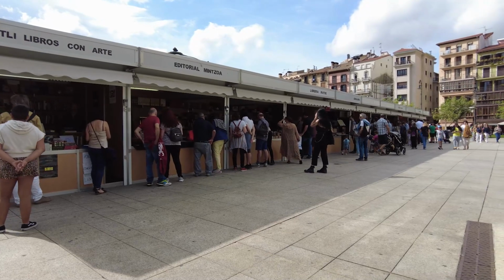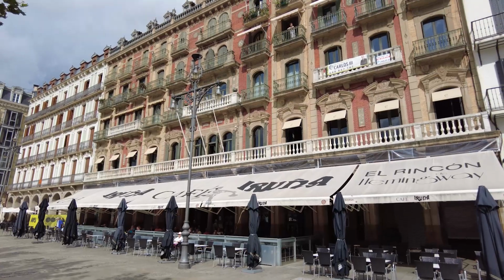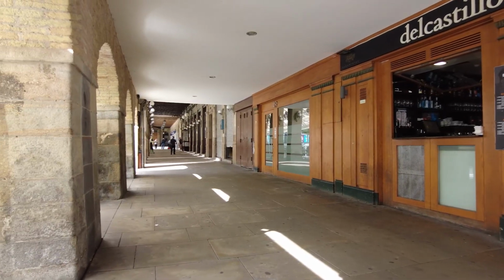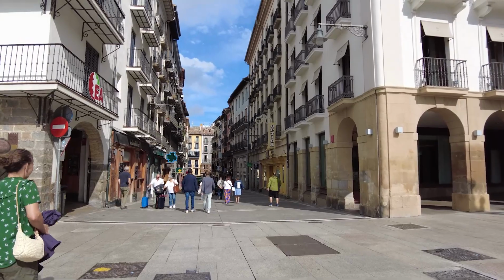This tree-lined square with its impressive bandstand is surrounded by little market huts, and it seems rather popular on this Saturday morning. As well as the market, there are plenty of restaurants lining the square to keep you fed and watered. But as tempting as that may seem, we have a city to discover before we treat ourselves.